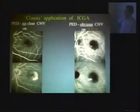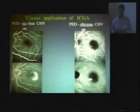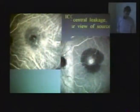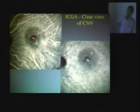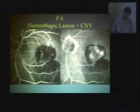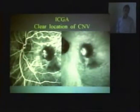Another example, fluorescein and ICG. Very strong application is looking for CNV inside PED. You know, PED, pigment epithelial detachment. With fluorescein, we cannot tell where the CNV is. So we do ICG, very clear image of CNV inside the PED. If you have hazy image, fluorescein is very bad. Fluorescein is very difficult, and it's hard to tell what is going on, very grainy. But the ICG, very clear location of CNV. So both for cataract and for blood, ICG is better. Another example, a large hemorrhage with fluorescein, we don't know much. With ICG, very clear information about location of CNV.